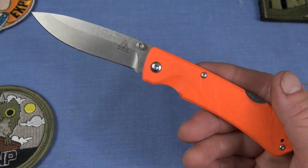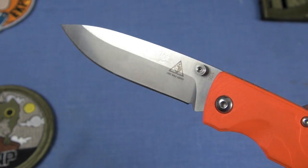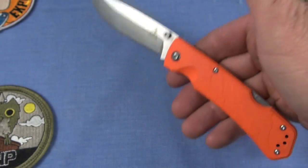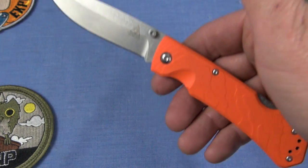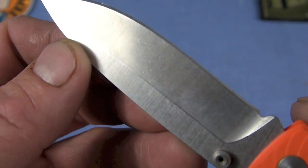So I'm not going to say, oh, this is the best knife, you know. It's just a good option, a really great option, actually. And I'll leave it at that. Feel is like nothing. It's like air weight. The steel, I love it. Let's take a little closer look at the grind.